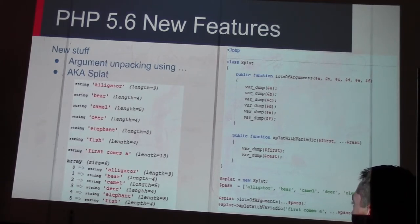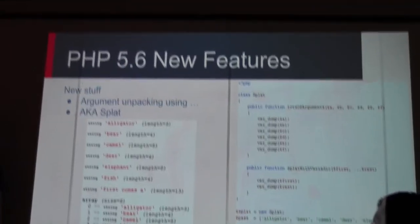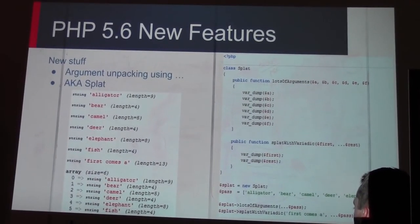How is this different from the variadic? One's going in, one's coming out, basically. Variadic functions let you put the function arguments into an array as you accept them, and the splat lets you pass an array as separate arguments. So if you pass the array, it gets applied as each argument: the first item is A, the second is B, the third is C, the fourth is D. But you only have to pass in one variable.